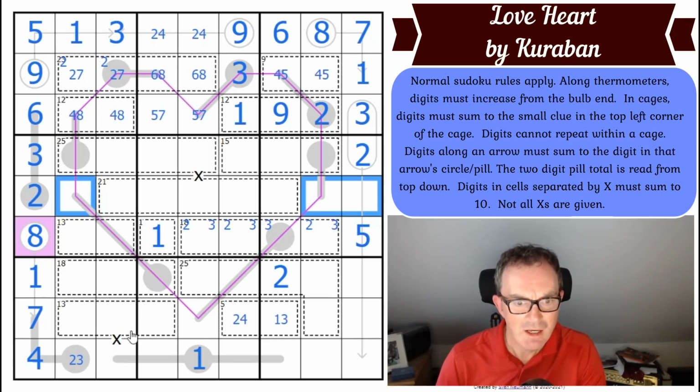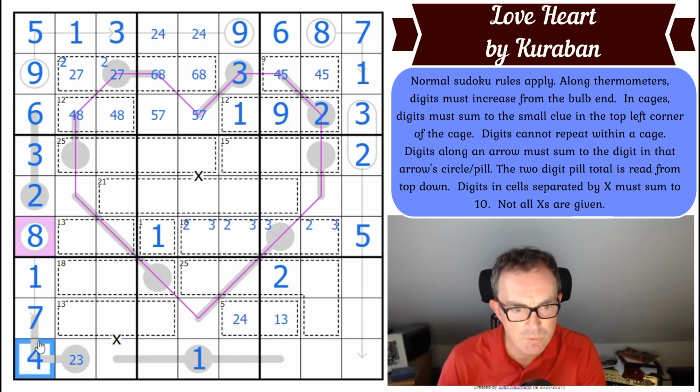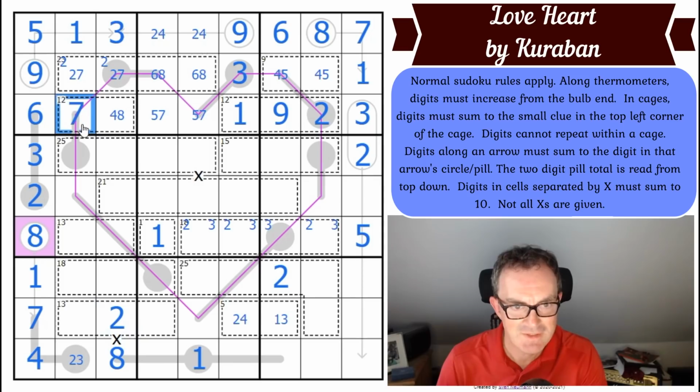18. Oh, I've got an X. Look, I've got an X here. This is important because it can't be 1, 9, it can't be 4, 6, and it can't be 3, 7. That is a 2 and an 8. Oh, this is lovely, actually. Look, this is a 2, 8 pair. Well, that can't be a 2 because it's on the thermo, and you'd have to put 1.5 in here. So that's 8, that's 2, that's 8, that's 4. This has become a 3.